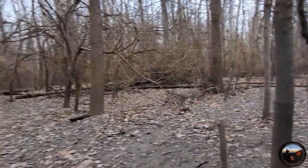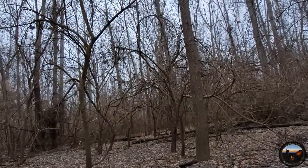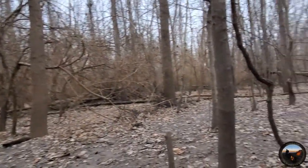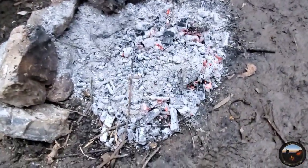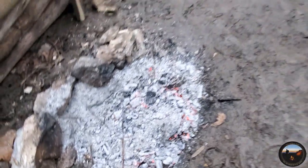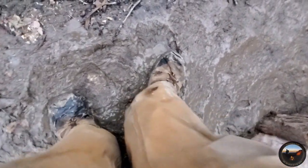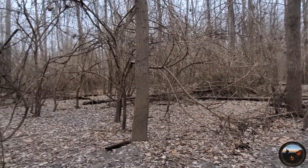Starting to get dark. I just checked the time. We've got about maybe 30 minutes of daylight left before we get total darkness. Fire's just about out. I'm going to throw some water on it just to make sure. I'm not worried that it's going to catch anything on fire at the moment. Stash the wood away. Pack's almost packed up. It has started sleeting again.